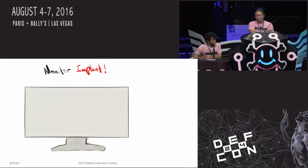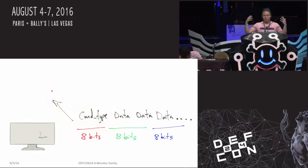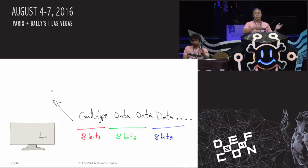Now, let's have some fun with it, right? Let's make a monitor implant. So let's assume that we have a very simple base implant in the monitor, okay? And let's also assume that I'm a sneaky guy and I have control over a pixel, right? So if I blink the pixel, I should be able to transmit data to my base monitor implant, and I can do something very much similar to a command and control, right? So every time I sample a pixel, I can change the data, and I can do something like a command type, data, data, data, which allows me to load arbitrary code, arbitrary data, execute code, and do all sorts of other things.